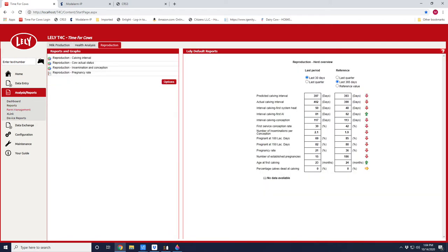The last module in T4C that we'll talk about is the reproduction module. Carlisle will go a little bit more into the reproduction of the actual herd, but what this does is this is where it tracks calving interval, days in milk, age to first calving, etc. It's kind of a snapshot, and then we can compare the last 30 days to the last quarter to the last year, so you can constantly tell whether the herd is improving, hopefully, or moving in the right direction.